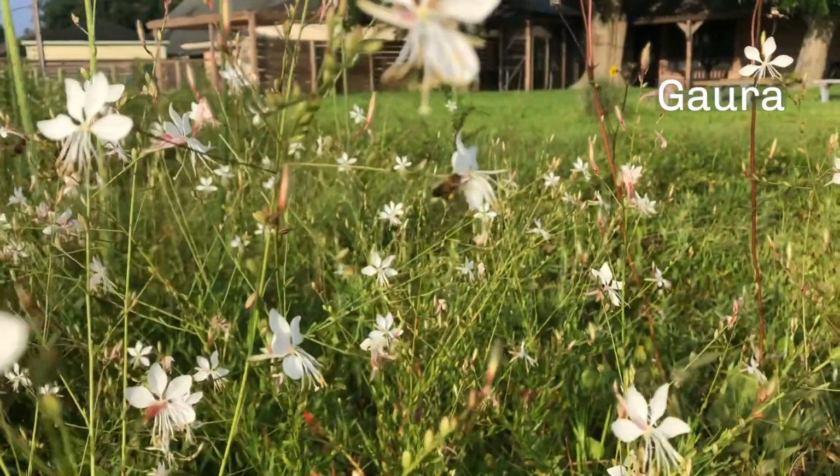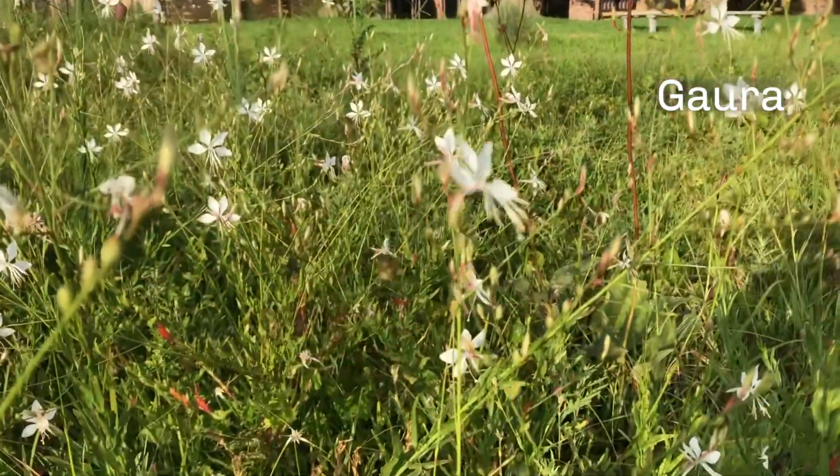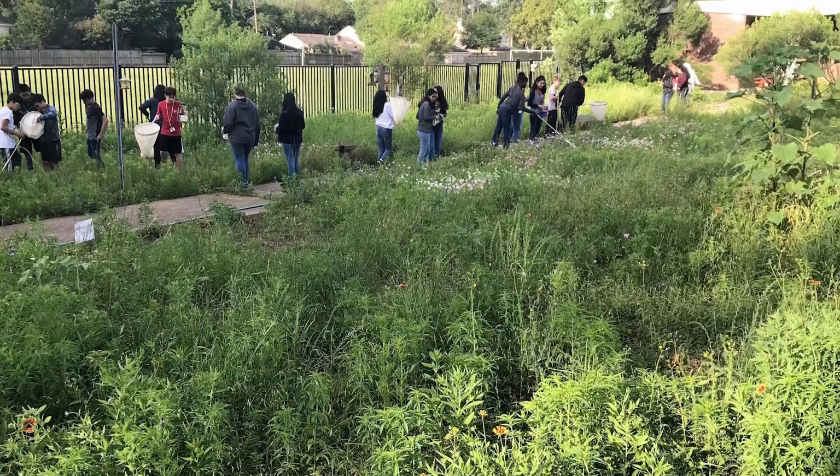So in order to protect our pollinators, it is important to supplement your yard or school landscape with a few native plants. You don't need a large area to create a pocket prairie, and they can serve as a science class on your school campus.